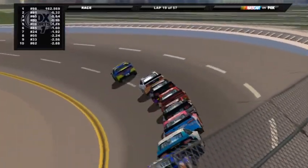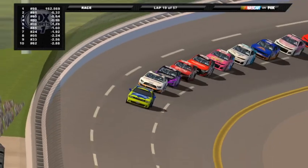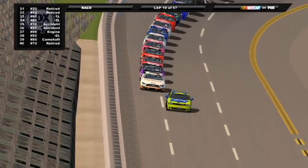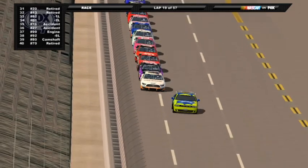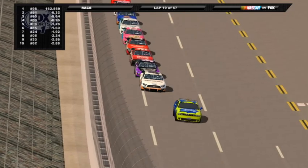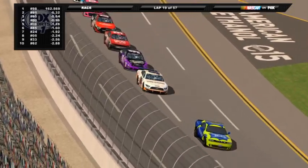Because both Kyle Driscoll and Ryan Adema, who are currently running 1, 2, and respectively in the points, they both have had bad days. Driscoll is out with a camshaft problem. He's going to finish 39th. Adema's probably not looking much better. He's 6 laps down. He's going to most likely finish the race because he'll be out of the way of everything. Especially if he's off the pace, which I don't know if he is.